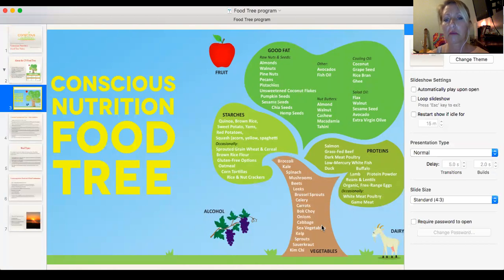Maybe be a little mindful of nightshade vegetables. Sometimes that hurts people's stomachs, and those are usually eggplant and the pepper family. Green pepper doesn't work well in my tummy. And tomatoes too. I see tomatoes in season do really well for my clients, but tomato paste and tomatoes out of season maybe don't work as well for you. You may notice that you get heartburn from those. All right, so vegetables are the foundation of the tree.